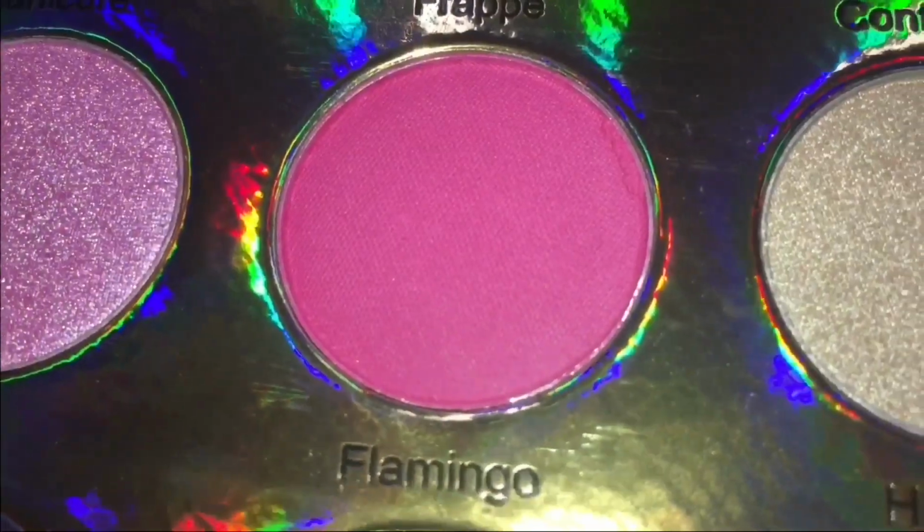What I'm going to do is take the shade Flamingo, and I'm going to apply that shadow to my crease using this tiny little crease brush.